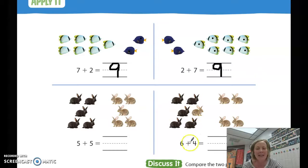I want you to find the answer to our next 2 problems, and then we'll come back and check. Did you get those problems answered? What did 5 plus 5 equal? Oh, I bet some of you just had to use mental math on that one, and you knew it was 10 without counting. Nice job. What did 6 plus 4 equal? Oh, you're right. It also equaled 10.